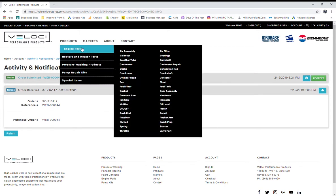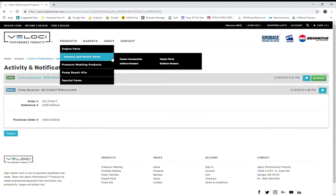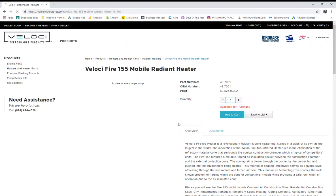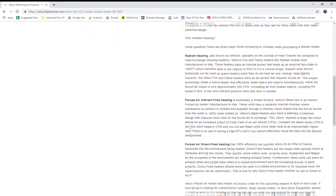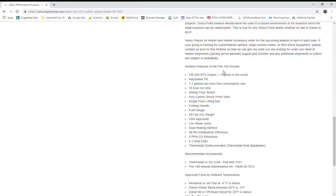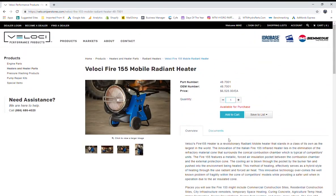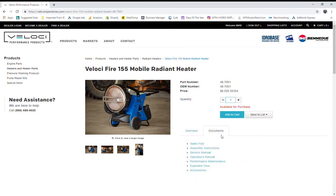Other notable items, you're going to see different categories of products. And in those categories are subcategories for each of them. Under heaters, we can see there are heater parts, there are different classes of heaters, and as I mentioned before, some products have more information than others. So if we check out the Fire 155, there's a lot of information in here on heating and heating technology, features of a unit, other accessories that may be required or recommended. And in the case of heaters, you're going to have quite a few supporting documents. Service manuals, performance maintenance, exploded views, all necessary things for most service shops.